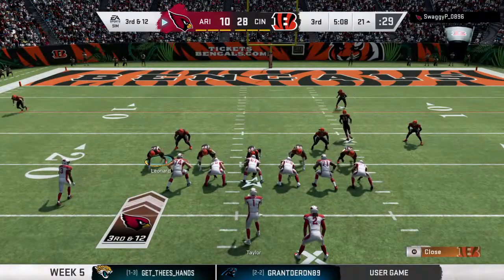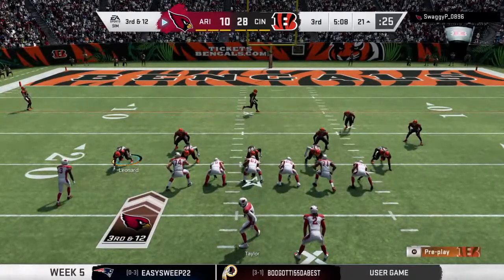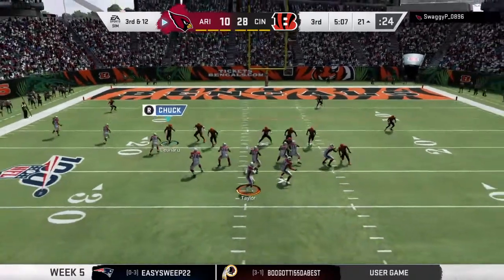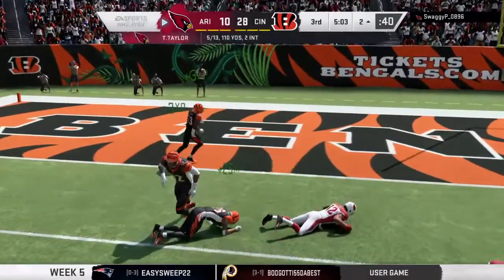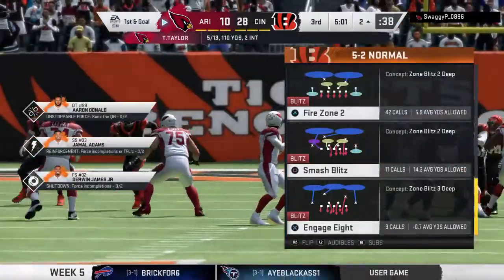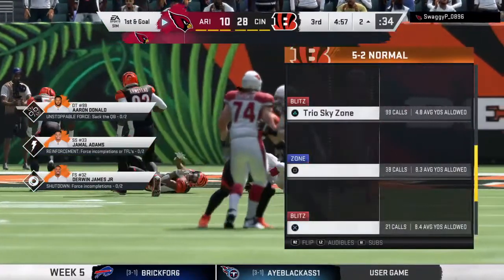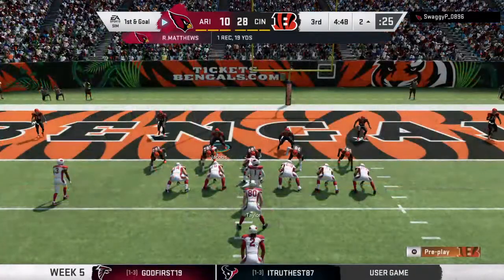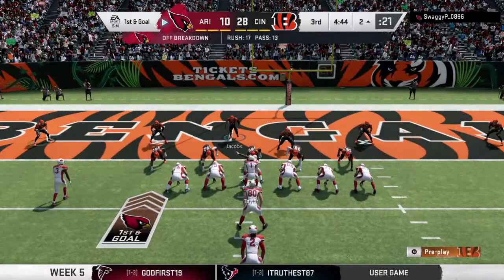Check line 54. Line 54. Wild Bill. Right there. 54. Right there. Out of the gun, it's Taylor. That's going to be caught. And he'll be taken down at the 2-yard line. First and goal, and they've got to be thinking a chance to get right back into this football game.